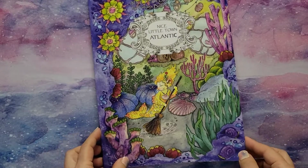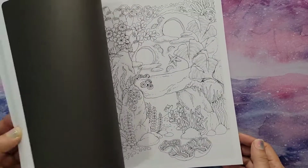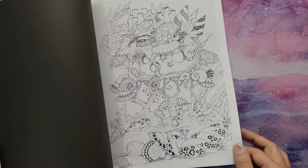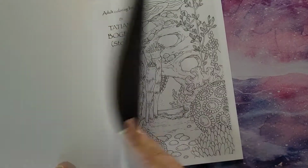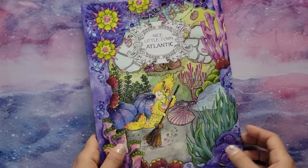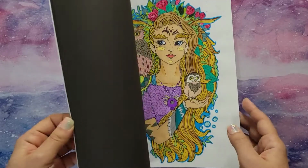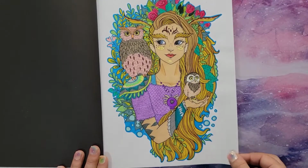And I have Nice Little Town, Atlantic. These are all underwater scenes, the Nice Little Town books. This is the only Nice Little Town book I have from Tatiana as well. I don't know why I never got any more. But that's that one. And this one I like a lot, but the paper isn't so great. I only ever did 1 page in this book, but I do like the images a lot.